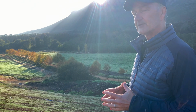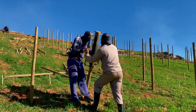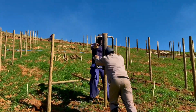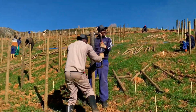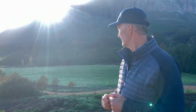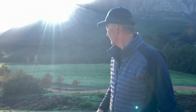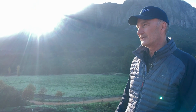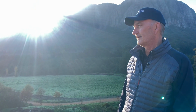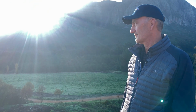It is a difficult site because it's steep, and when we have these stock by Polke vineyards, a lot of the work is done by hand because you can't get a tractor in there. But this is amazing. I mean, the sun's coming up. It's pretty crisp and cold, but it's absolutely stunning.